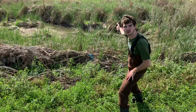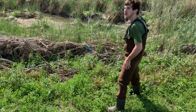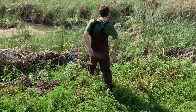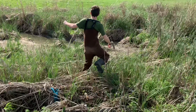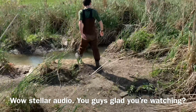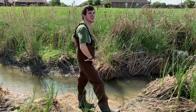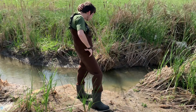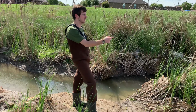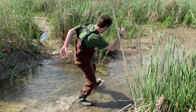Okay, I saw the red eared slider, and there's a mother duck and some ducklings. We're not looking for any of those things, so let's keep looking for stuff we're actually looking for. There's not any right here, so I'm going to walk this way now. Actually, take a look right over here.